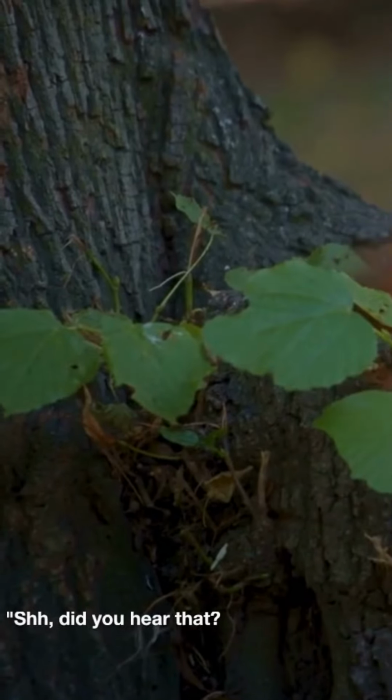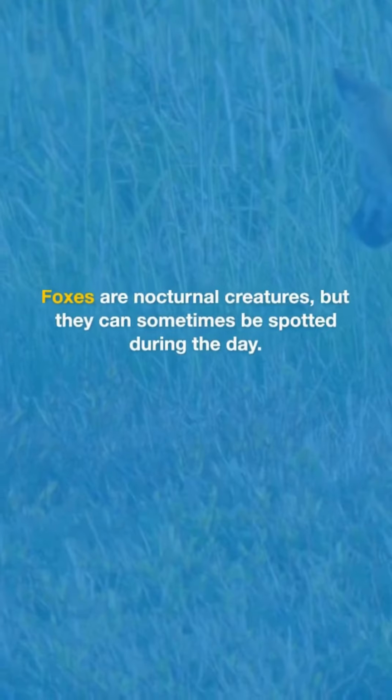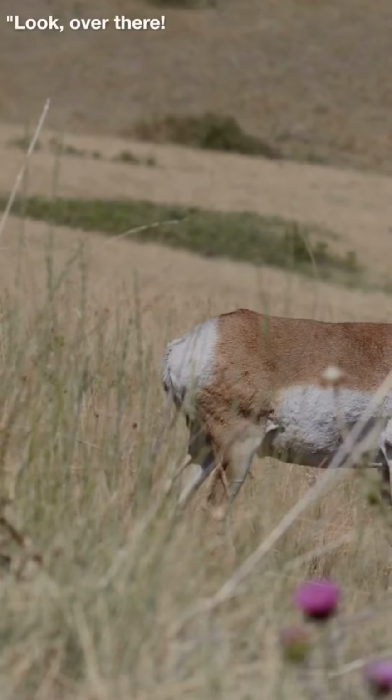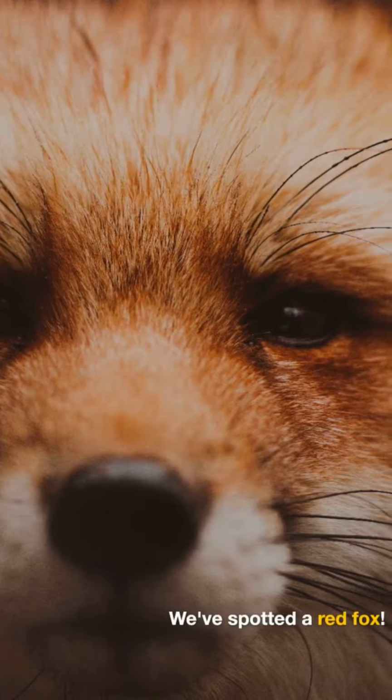Did you see that? It might be a clue. Foxes are nocturnal creatures, but they can sometimes be spotted during the day, especially in their search for food. Look, over there. We've spotted a red fox.